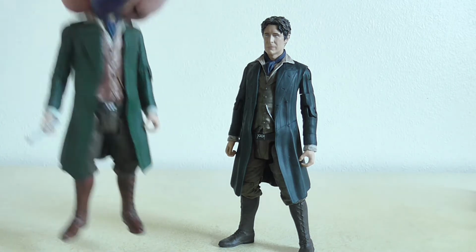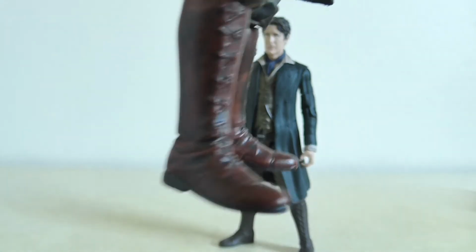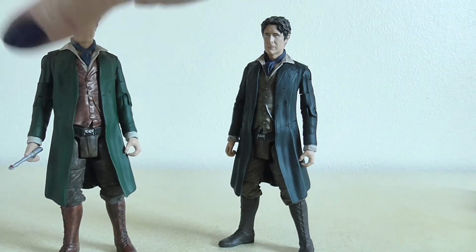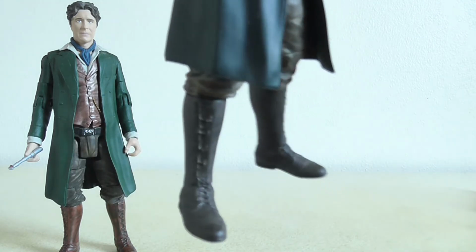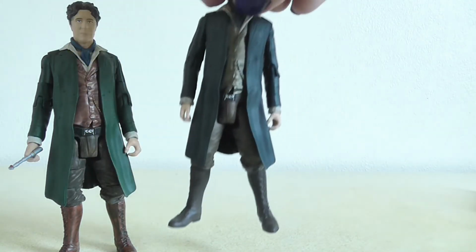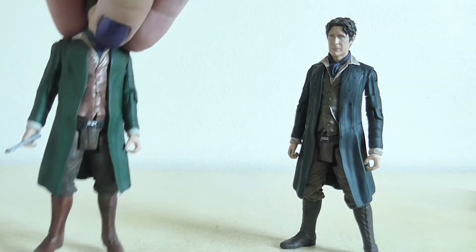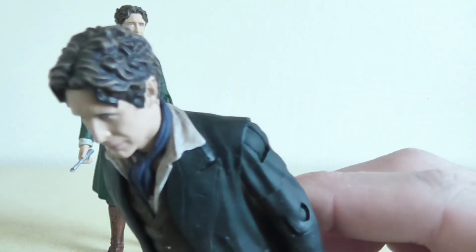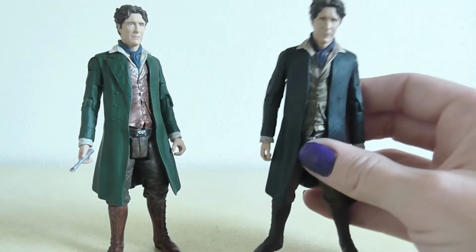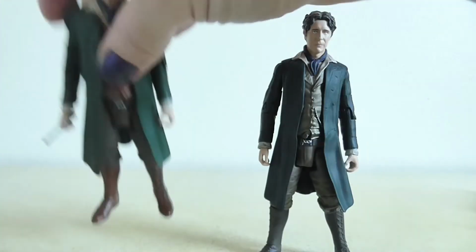This one has more weathering on the shoes. They're shinier shoes, and they're more contrast. And this one's are less strong weathering. There's less difference between the lightest and the darkest. There's less contrast. But yeah, also this one's got quite a noticeably grubby paint app to the shirt, whereas this one is kind of a uniform off-white colour.